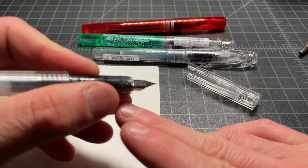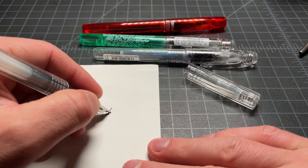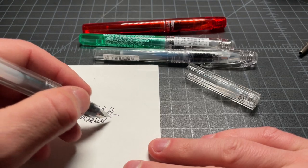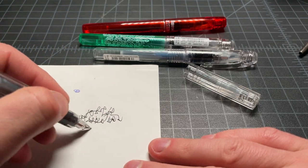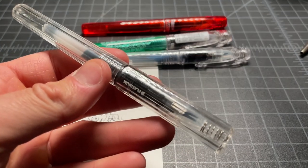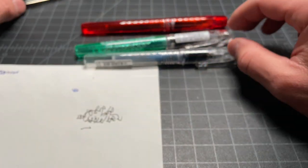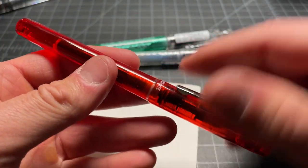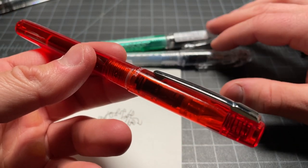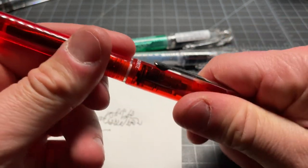Like this Little Star or Shooting Star, whatever it's called, I believe this one is just a fine. I have some nice Platinum black ink in it. It's nice and smooth, very consistent. This one is all clear plastic, and it's fully faceted with no clip. So pretty cool pen there. This one is the Prefount. This is a slightly higher end pen. These are about $3 pens. The Preppy, this one's like a $10 pen. It uses slightly nicer plastic and it has the metal clip.